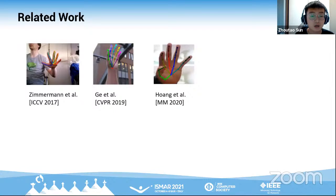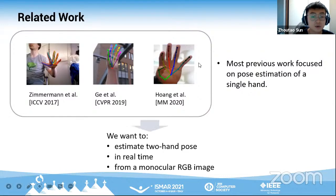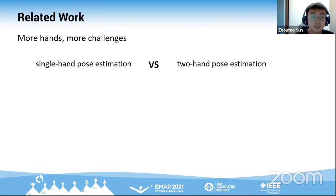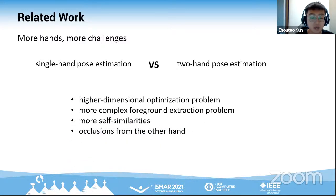Due to the difficulty and importance of hand pose estimation tasks, many researchers have proposed solutions in this field. However, humans naturally use two hands at the same time in daily tasks, and most of the existing works focus on estimation of a single hand. Therefore, a natural idea is to explore estimation of two-hand pose in real time from a monocular RGB image. However, more hands, more challenges. Compared with a single hand, there are more difficulties in two-hand pose estimation, such as a higher dimensional optimization problem, a more complex foreground extraction problem, and more self-similarities and occlusions from the other hand.